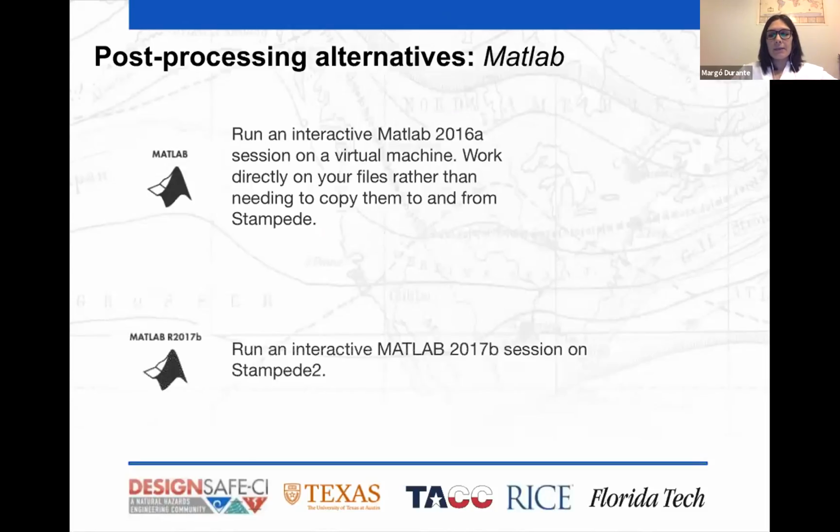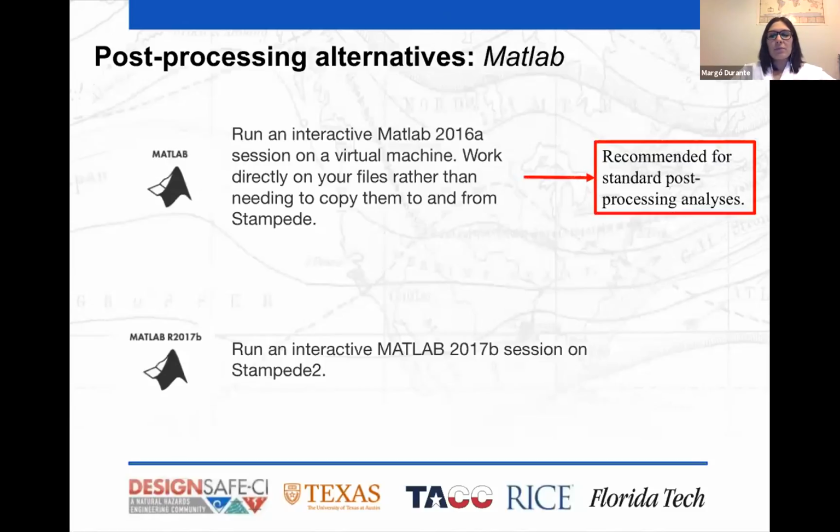This is the main difference with the other application that we have available, which is Matlab 2017. This one is also an interactive session, but it runs on Stampede 2. This means that for actually using this application, you need to wait for the queue, and wait for the turn of your job, so it may take some time. So for standard post-processing analysis, if you're not dealing with very enormous data, we suggest you just use the standard Matlab version available on the virtual machine.